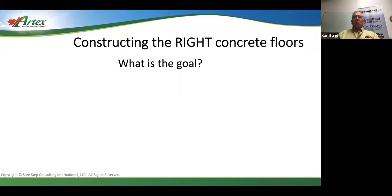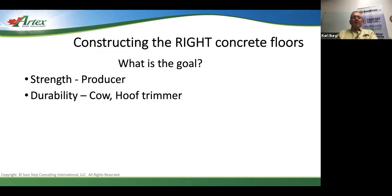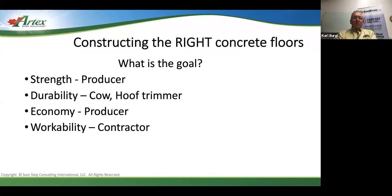So what is the goal with concrete floors? The producer wants strength and durability, and so do the cow and the hoof trimmer. The cow wants the durability so it doesn't erode. I also want the durability so it's a good surface for a long time, because I have less wear, the grooves work better, everything works better. On economy, the producer wants it done as cheaply as possible, and the contractor wants the workability, so he can get this in quickly and make good time.